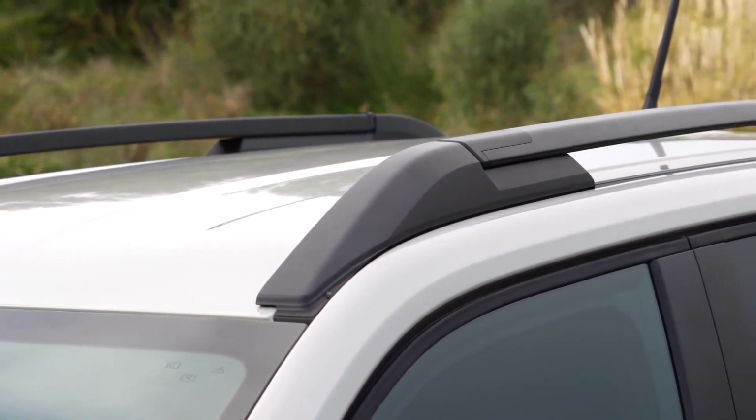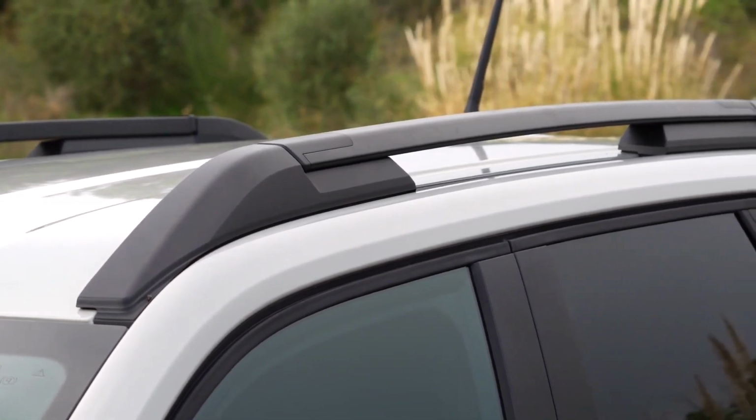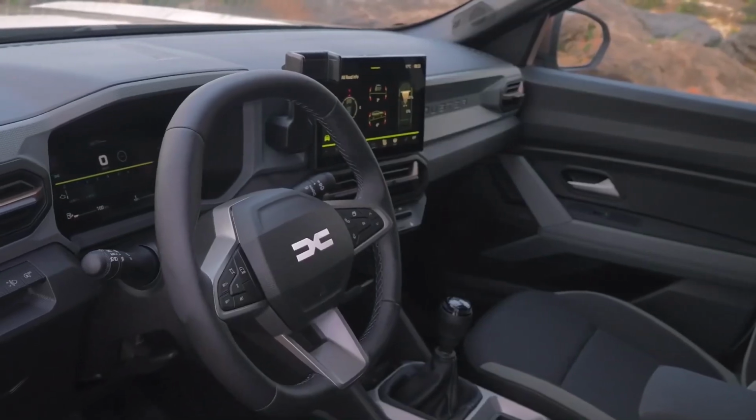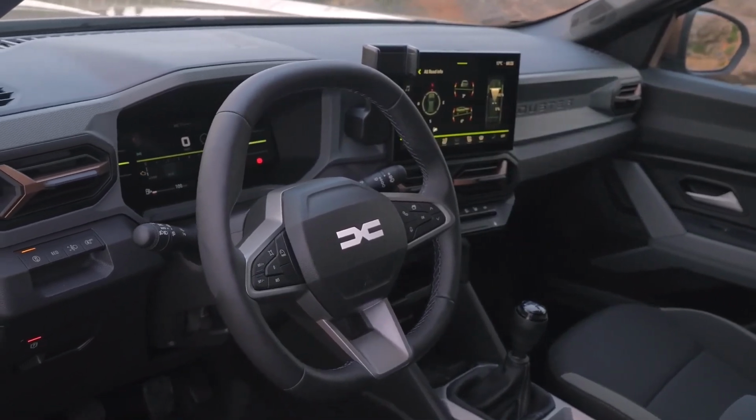There are also 5 driving modes to choose from: auto, snow, mud/sand, off-road, and eco. The third generation model is planned to go on sale next year.